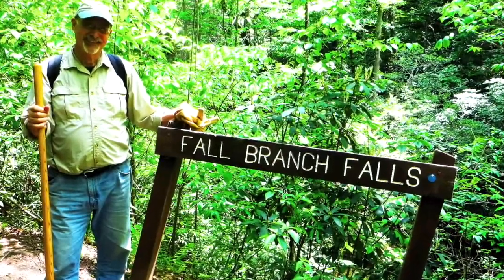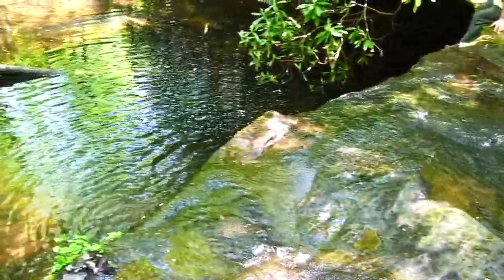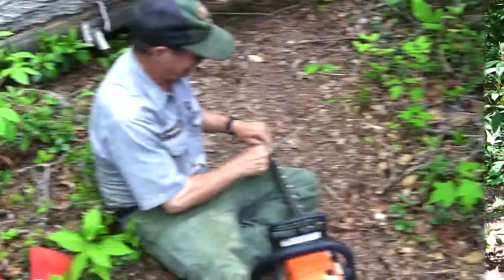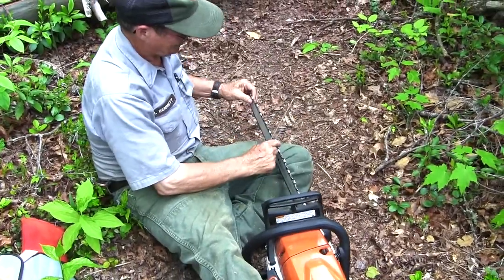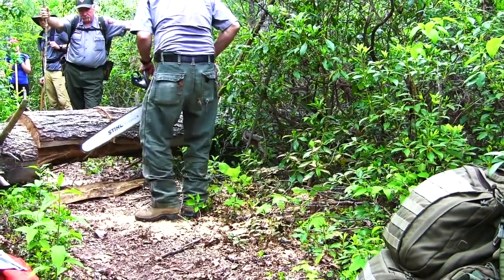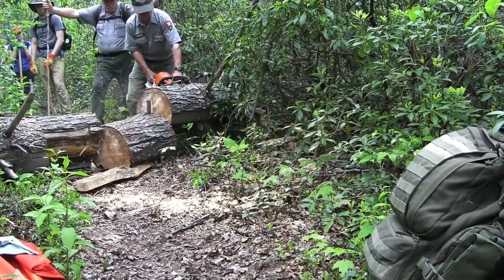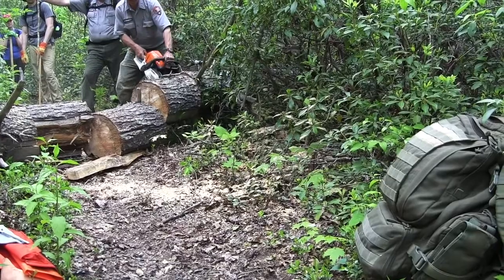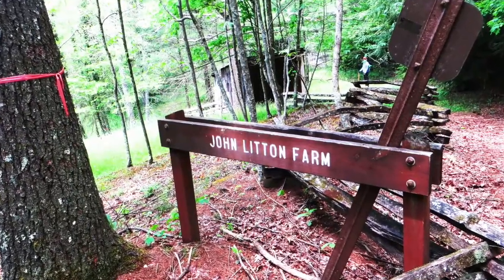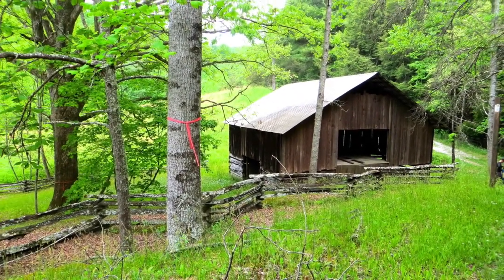Lunch at a beautiful place like Fall Branch Falls is a fringe benefit of trail work. The John Lytton farm is in a lovely setting and has some historic artifacts in the barn.